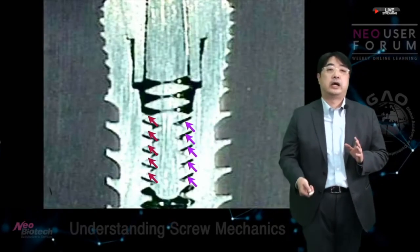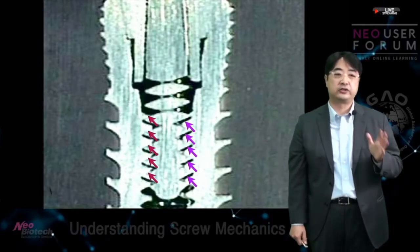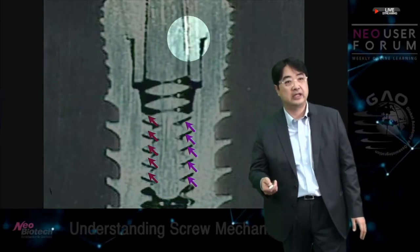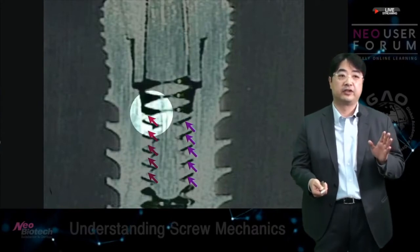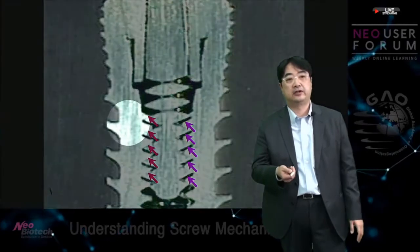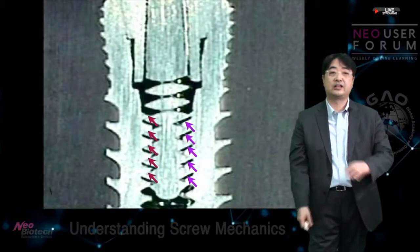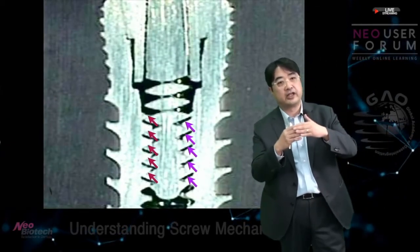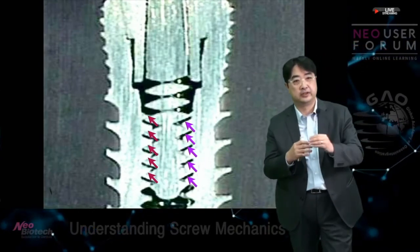Okay, so this is another picture. This is very important. I want to ask you to focus on this picture. Once you put the abutment in and screw down, this will happen. The upper part of the screw thread will touch the implant, as you see here, the red arrows, right? And the lower part will not touch. So this is the space. The upper part of the thread is touching, and the lower part of the thread is open.